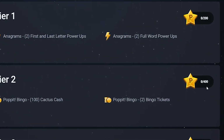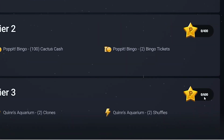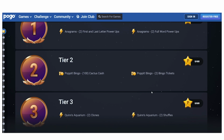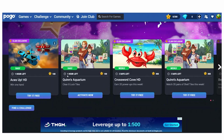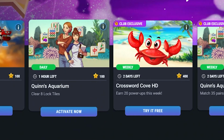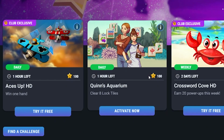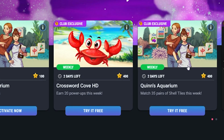Tier 2 will give you 600 Poggies, and Tier 3 will also give you 600 Poggies. These are all the extra monies that you can earn if you join the challenge for 30 days. Now as you can see here, there are a lot of challenges that you can join on this website to earn more Poggy points. For example, this one will give you another 100 points, 100 points, 400 points, and 400 points. As you can see here, they all have a time limit.